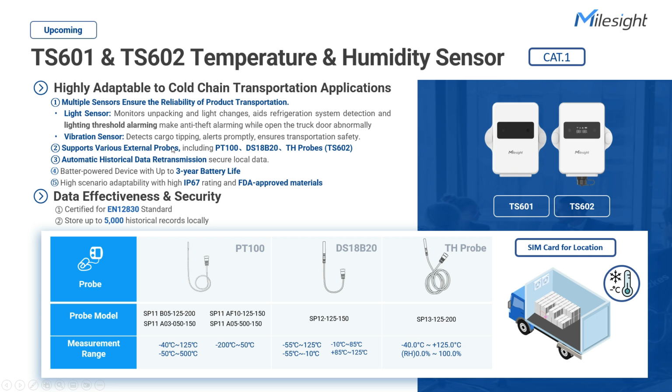With 4G Cat1 cellular connectivity, you get a reliable signal anywhere, even in the middle of nowhere. This is perfect for cross-border shipments where Wi-Fi isn't an option. Moreover, the location tracking through the SIM card-based positioning provides you with location data. So it's not GPS-based, but SIM card-based. These sensors can store up to 5,000 historical records locally and retransmit data when the cellular network is restored, so you won't lose any important information.